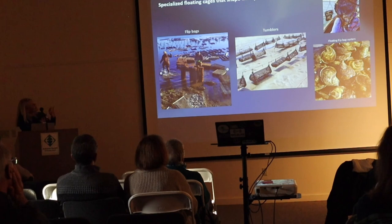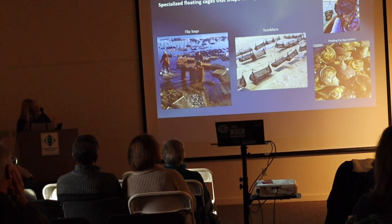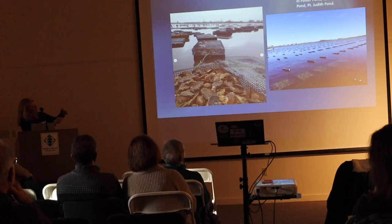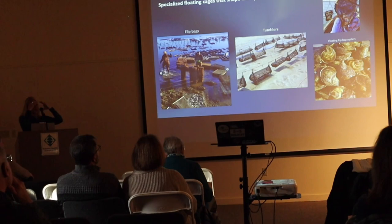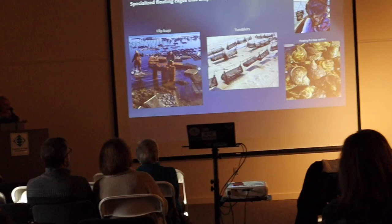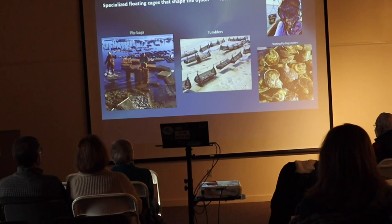So these types of floating cages are placed in areas with tides, they're attached to long lines, and so when the tide rises, it lifts the cages up and the oysters tumble, and what that does is it breaks off this growing edge. So oysters grow out, and this growing edge here is kind of thin, and that breaks off. And so what it does is it produces a really beautiful round shape and a deeper cup, and it's a much more attractive oyster to offer people at a raw bar, and it gives a higher price point. So this is becoming a desirable way of growing oysters as well.